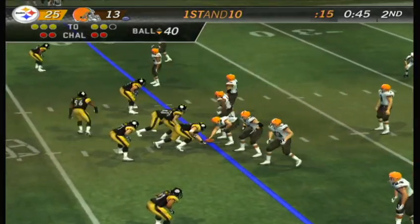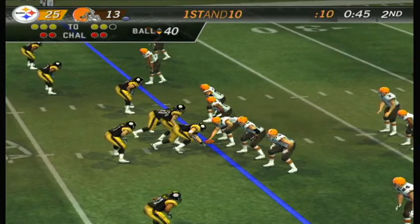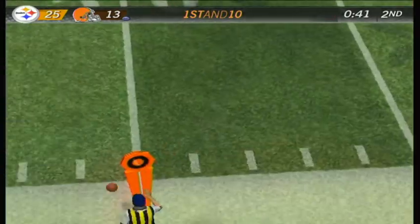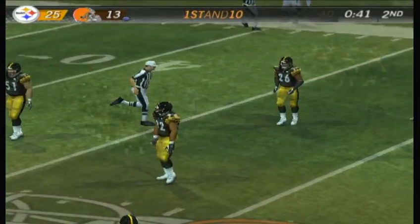The Steelers come out in a nickel package. With the pass. This one falls incomplete. Stahl was the one they were trying to get the ball to.